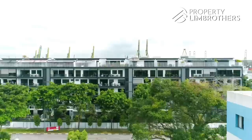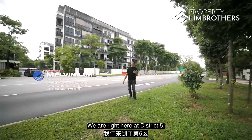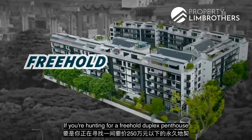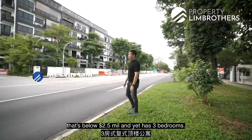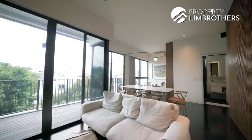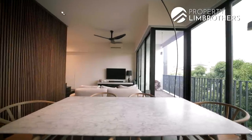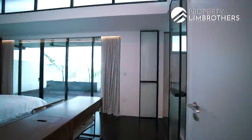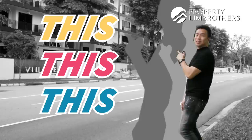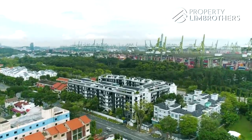Welcome to the village. We are right here in District 5. You're hunting for a freehold duplex penthouse that's below 2.5 million, yet having a 3-bedroom. This might be the one for you. Follow Property Brothers on this home tour. Let's go.